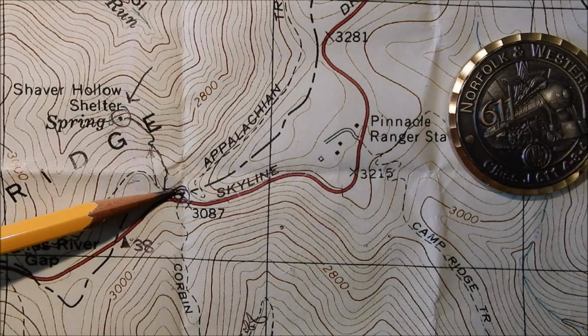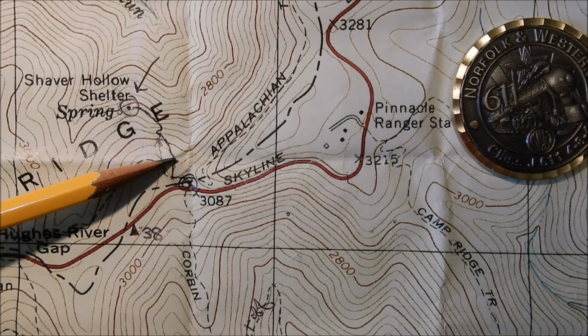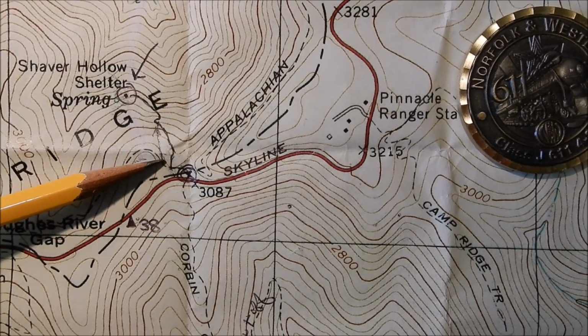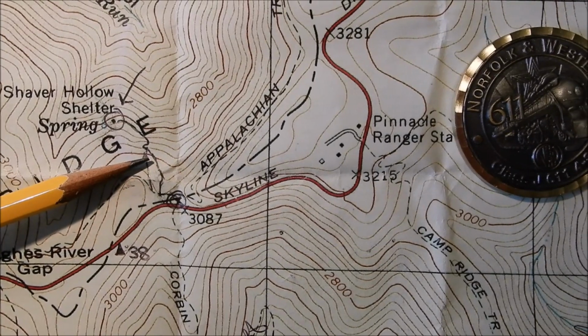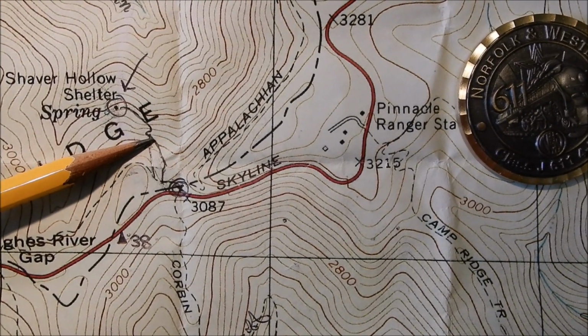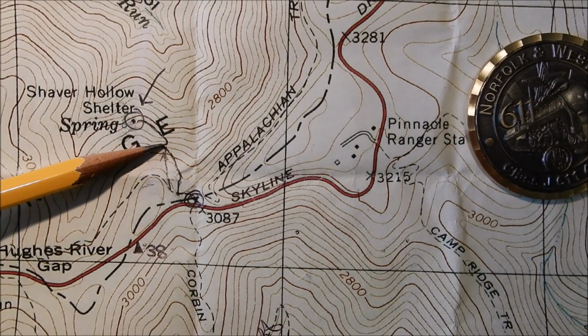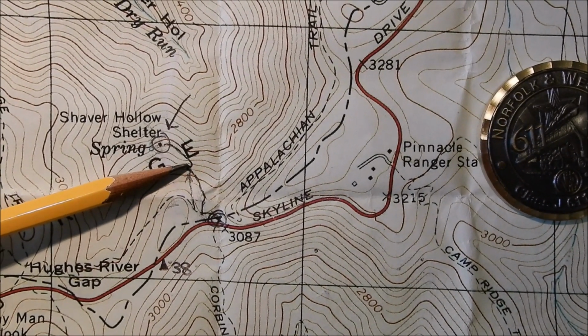And just in this area here, I really couldn't make out any type of an old road. So what I did was I came over to here and kind of followed this pencil line down like this. This is a bushwhack, down until finally I got down to here and I actually saw the old road and got on it. This little zigzag here is a switchback. You'll see that in my hike videos.